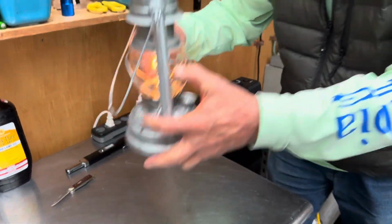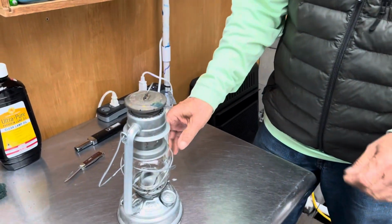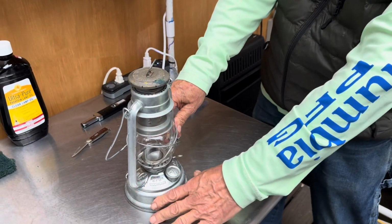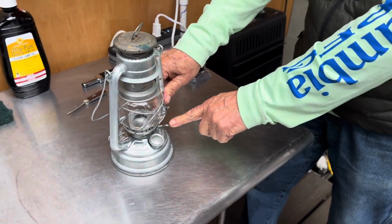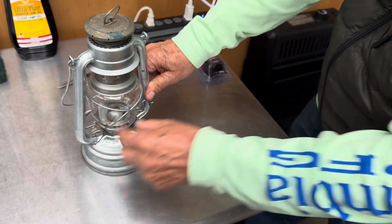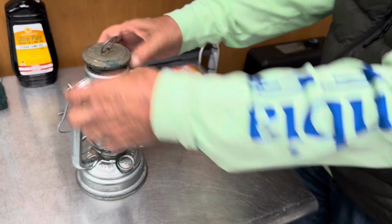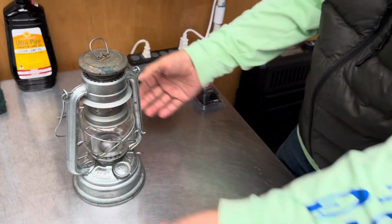I'm going to blow this out. If you need to take one apart, this is the front of it. You've got a cap, an adjusting knob, and the way you lift it up to light it. If this doesn't function right, you can just pick the whole thing up and light it that way if you needed to.